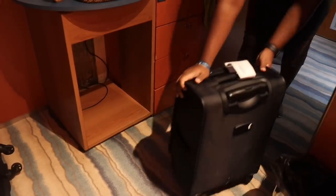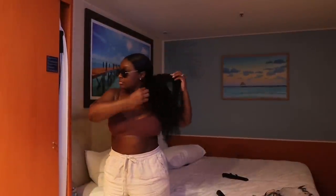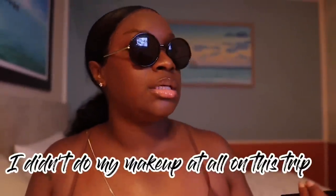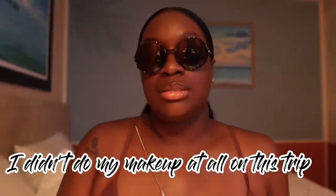All right, the luggages are here. He's talking about, yeah. Khalila's doing her makeup. Stop right there. And then we're going to head, I think, to the top deck.